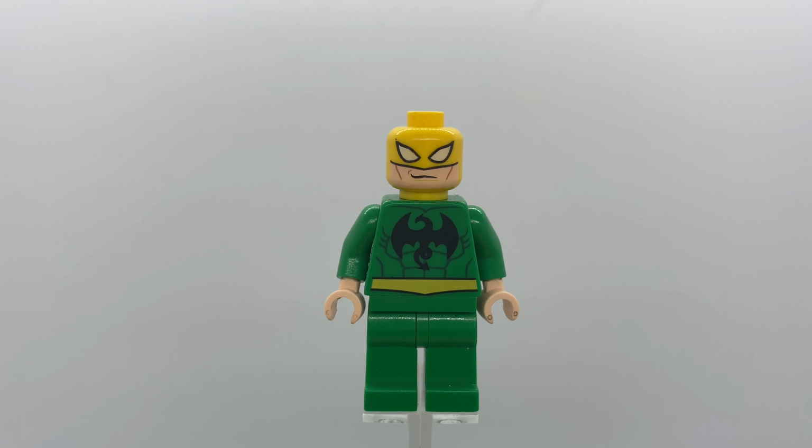As for my 7th figure here on this list, I have Iron Fist, and Iron Fist is actually a very cool figure to me because he's the only Iron Fist that LEGO has ever made, and I have the pleasure of owning him, so I'm very happy to own this figure. And I think he's definitely not the greatest print because it is more of an old school kind of LEGO print, made about 10 years ago, so it's not going to be the greatest quality or anything like that.